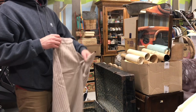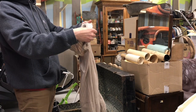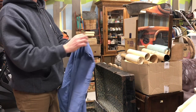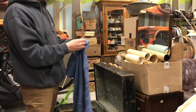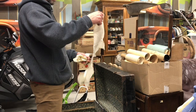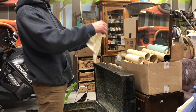This was another homemade skirt, I believe. Pin striping on that one as well. She's a little lady. Very small waist. What's this piece? Another skirt. Oh yeah, that's another. I think that one was homemade too. I don't believe there was a tag in that one. And scraps. Oh no, was this a color? Yeah, this was a color. Don't exactly know how you would use them. That's a hanky? Hanky or a rag.